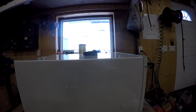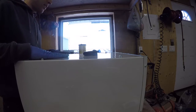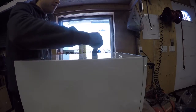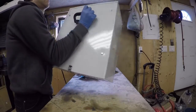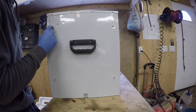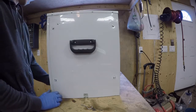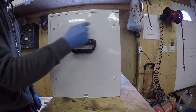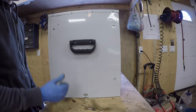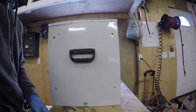So I think that will work perfect. So now all I need to do is figure out a way to hang it up like that. And it has these mounting points here. What I think I might try to do is just connect using those mounting points and then just let it sit against the 2x4s there.